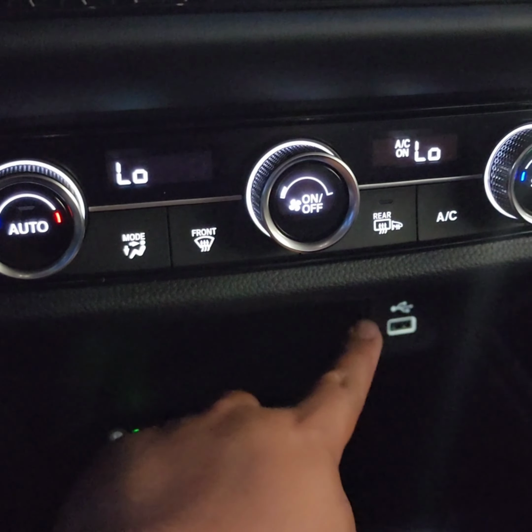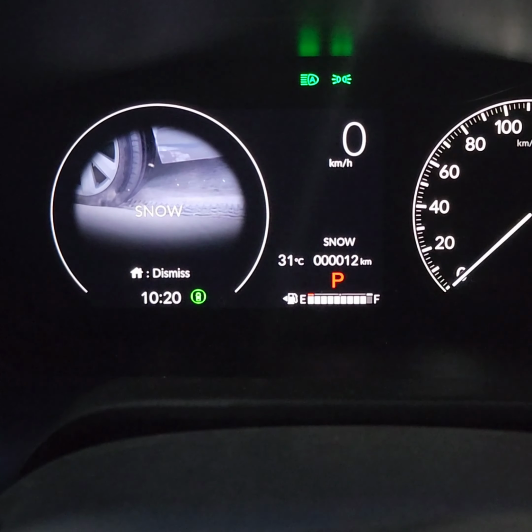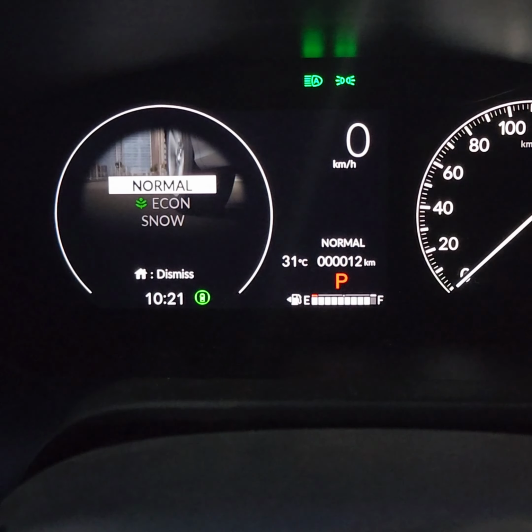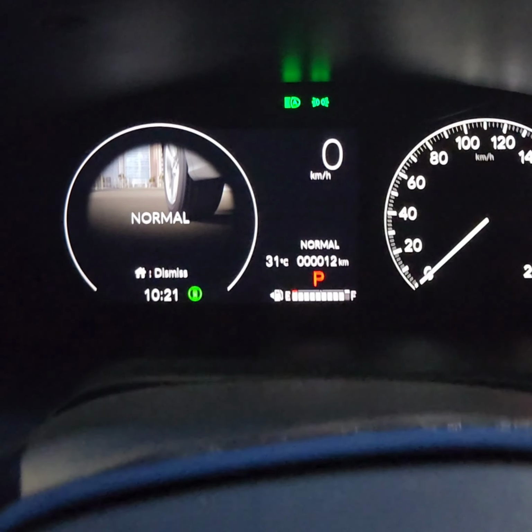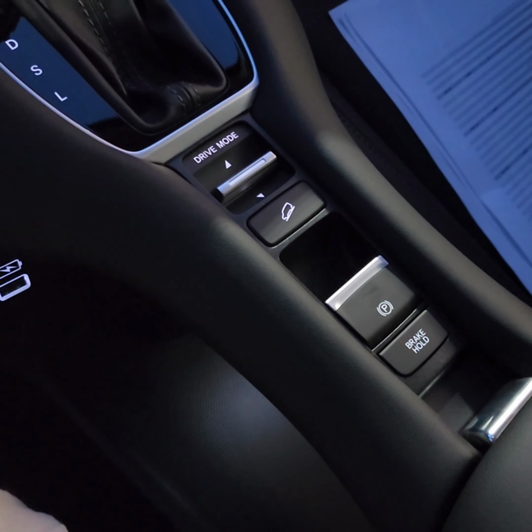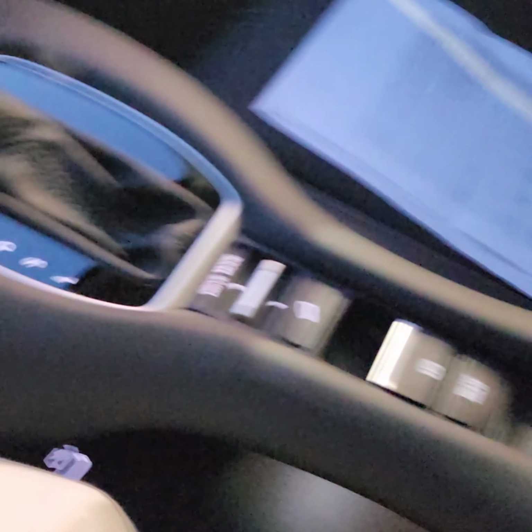You can also see there, it's got different drive modes. Okay, so I'm gonna flip this and you can see it here. When I flip yung drive mode niya, you can see snow mode, econ mode, and normal. So very nice, diba? You got your compartment here. So of course not big, right?